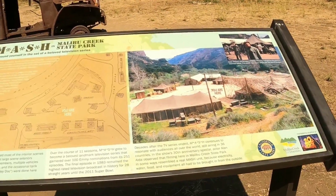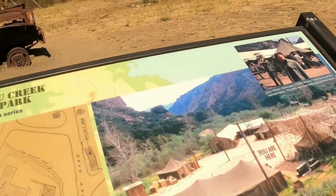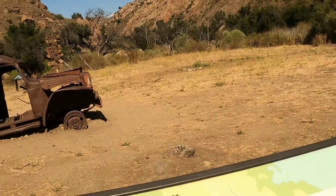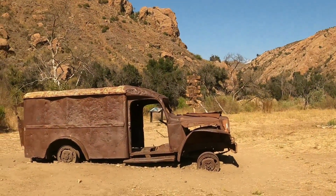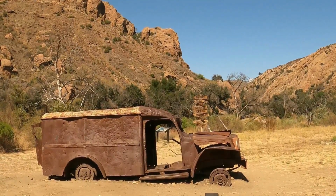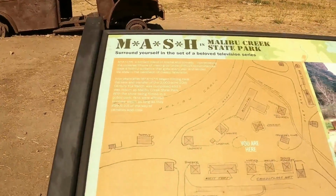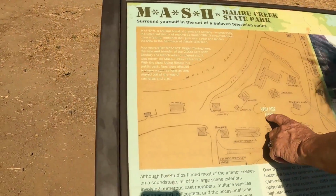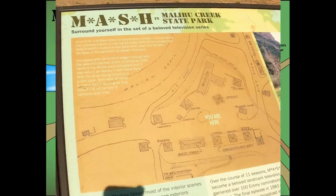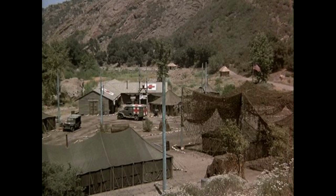And then this was the big circle. In fact, you see this here. I think that's the sign that's over there on the other side of the dilapidated medic van. And here's some good, here. Yeah, we were there. After the fires, they put up some nice plaques and signs and pictures so that you can see exactly how it was when they were filming.